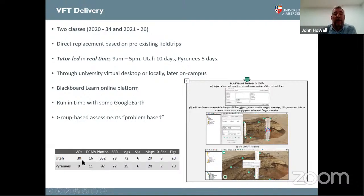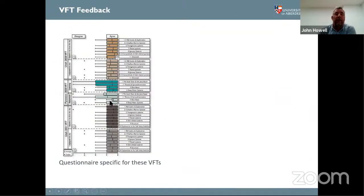You can see that the Utah one used 30 separate virtual outcrops. I think you just saw about 3 of them. The Pyrenees one has 9. And you can see the statistics for the number of photographs and digital terrain models and all that sort of stuff that's included.